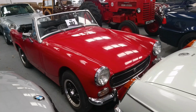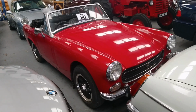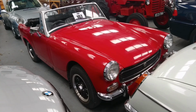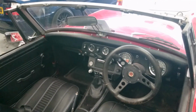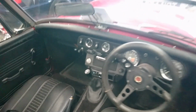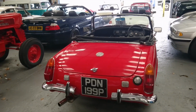Lot number 107, 76 MG Midget. I drove a Midget 2 years ago on the channel. It was a 68. This one is originally a rubber bumper car. They've had chrome bumpers and a different grille fitted on it at some point in its life, which is quite common. I prefer just leaving the bumpers off or not changing them at all. So we've got the Triumph gearbox in this one and the 1.5 engine, which probably is a bit better than the non-synchromesh first gearbox, which was in the one I drove.